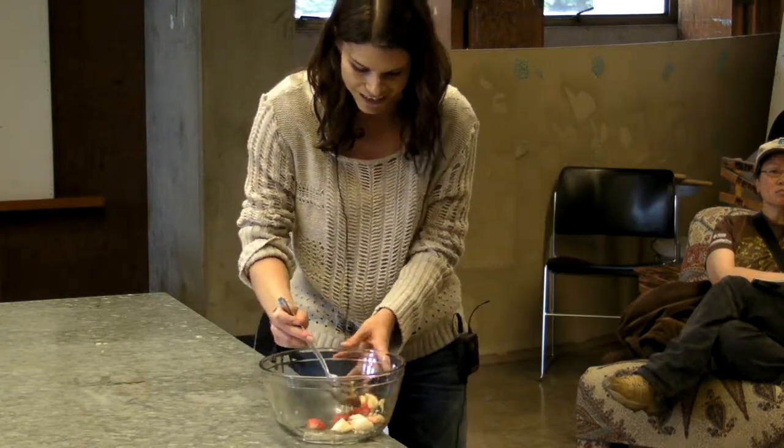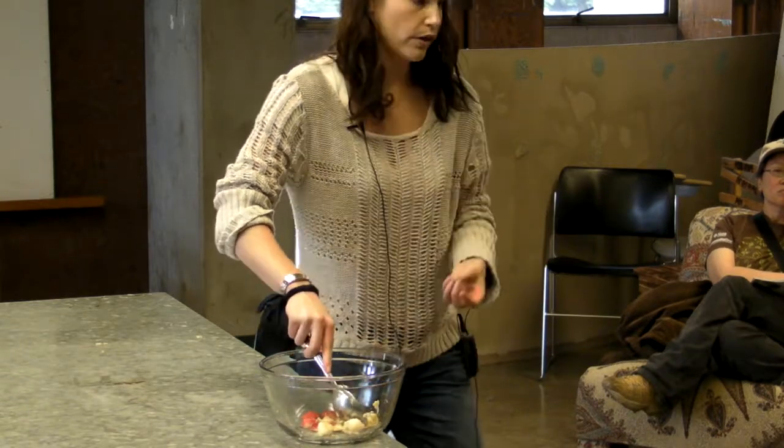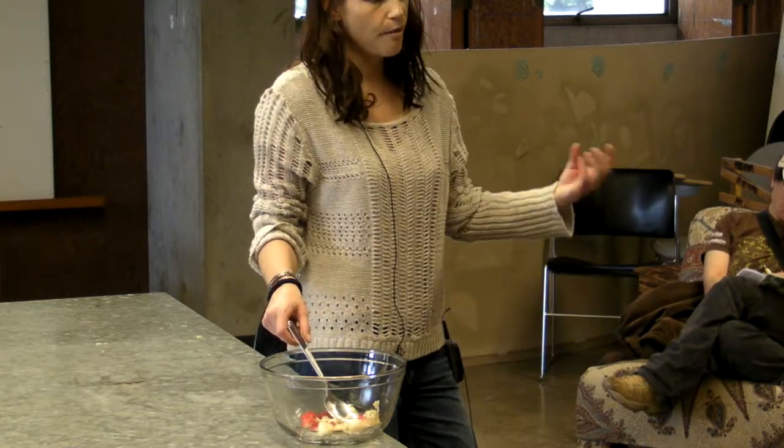So I've almost got this broken down. But then I'm going to add a soy yogurt. There's a lot of different yogurts out there, and if you eat yogurt, you can grab it out of your refrigerator.